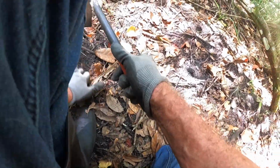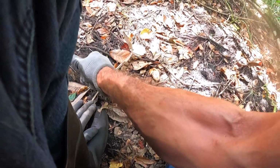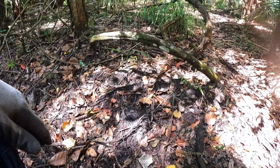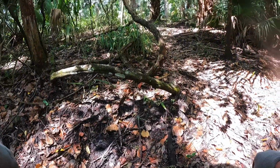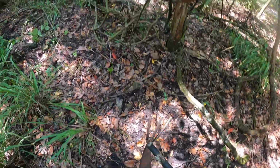Some kind of piece of metal right there. It's really big. It goes out that way. I feel the ground vibrating. I know it's pretty deep, whatever it is.